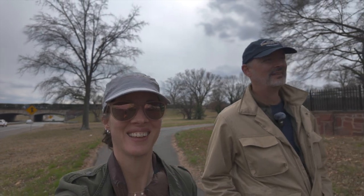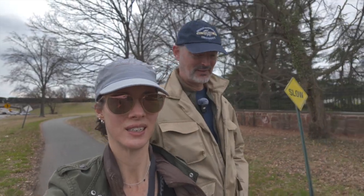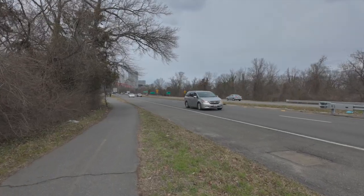This is the part of the walk we like least. Oh, I don't like this bit. We just got to get this part over. Let's just say that it's not because of the cemetery that we don't like this bit. It's because we're right on the highway.